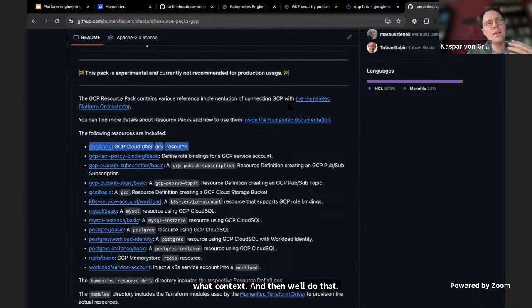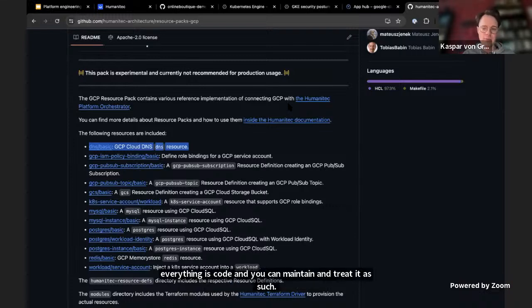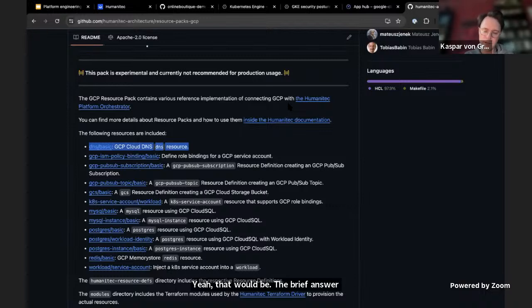So as an example, and we've been simplifying this a little bit, if a user comes and says they want a Postgres, they actually need a lot more complex things, right? They need VPCs, they need a service account, they need the Postgres itself, they need the user role, etc. And all of those little things are resource definitions. And the beauty of the backend orchestration and graph-based systems is that they can just read this and then build that acyclic resource graph and say, we have to do this first, then this second, then this third, then this fourth. And we have to treat the output of one as the input to the next and actually compose that. And that gives you that very granular thing, but everything is code and you can maintain and treat it as such. Yeah, that would be the brief answer, but resource management on a platform level is a wide spectrum.